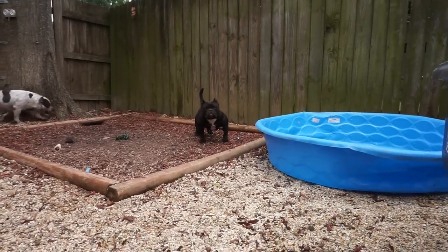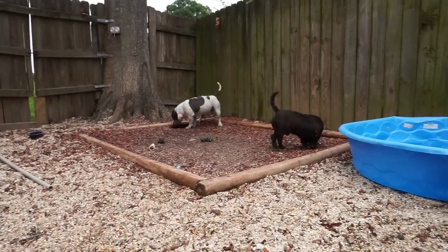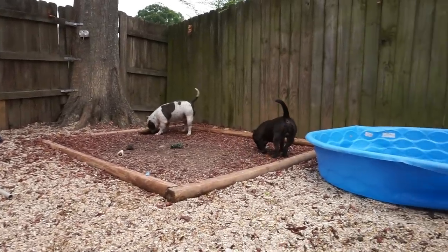Ooh, look at that boy. That boy, a monster for 10 months old. Chick ain't looking too bad himself.